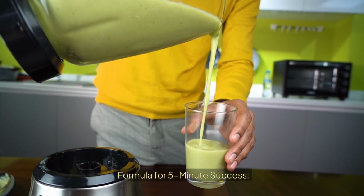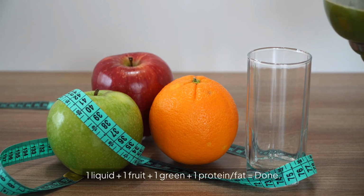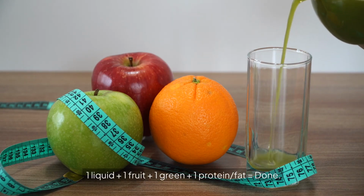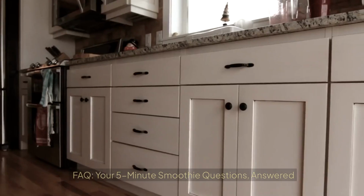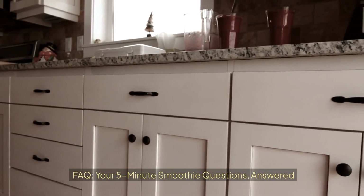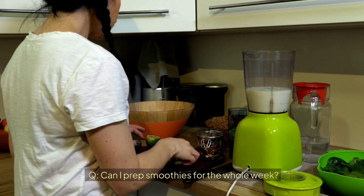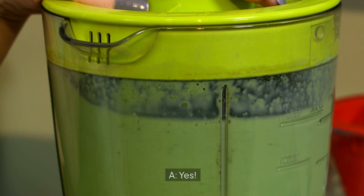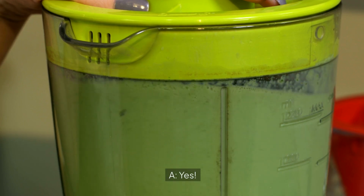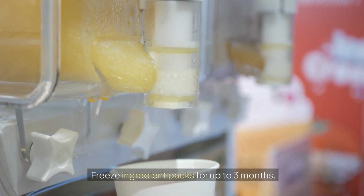Formula for 5-minute success: 1 liquid plus 1 fruit plus 1 green plus 1 protein or fat equals done. FAQ. Your 5-minute smoothie questions, answered. Q. Can I prep smoothies for the whole week? A. Yes. Freeze ingredient packs for up to 3 months.